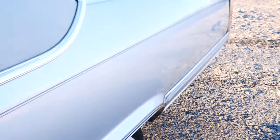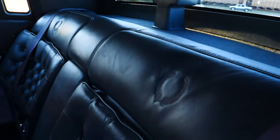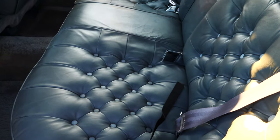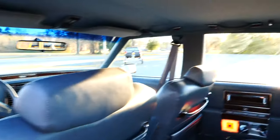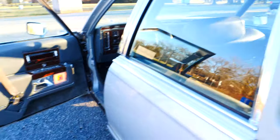I know, got my bag here, but get that out of the way real fast and you can see. Passenger seat as well. The back seat as well. Very good shape, original leather, back floor mats. The headliner is in great shape. It's probably been replaced at some point, especially being a southern car. The heat will take a toll.